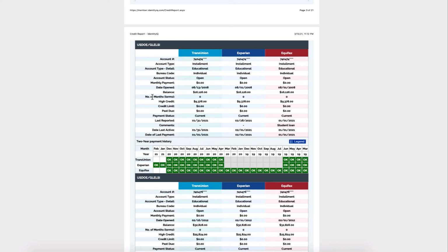Now here, number of months of term. Again, common sense, it doesn't make any sense. You're telling me that the number of months this person signed up for is 0, but yet there's monthly payments. How does that make any sense? Now here on high credit, you see this one's 9,378. Okay, wow, this one's actually accurate across all 3. I'm surprised. I usually see this one off.